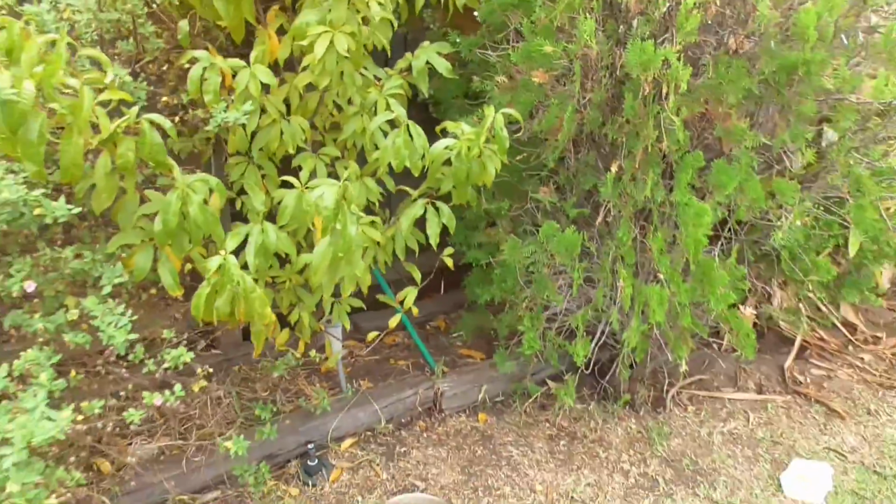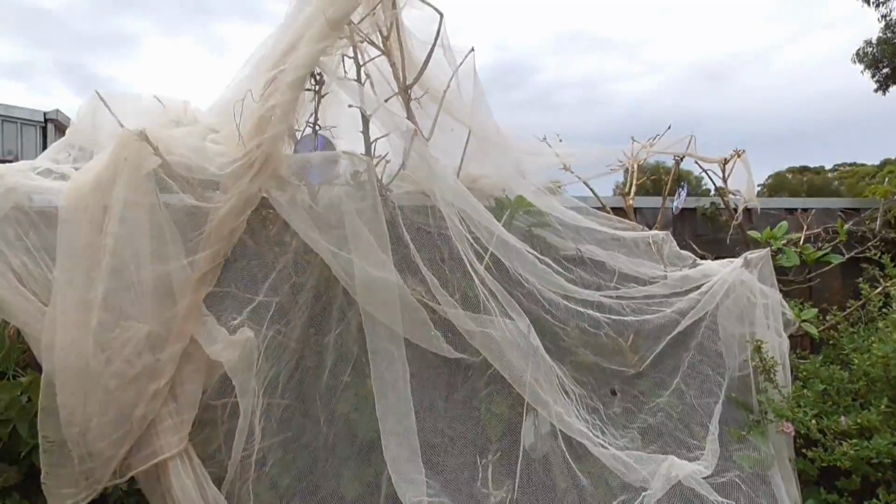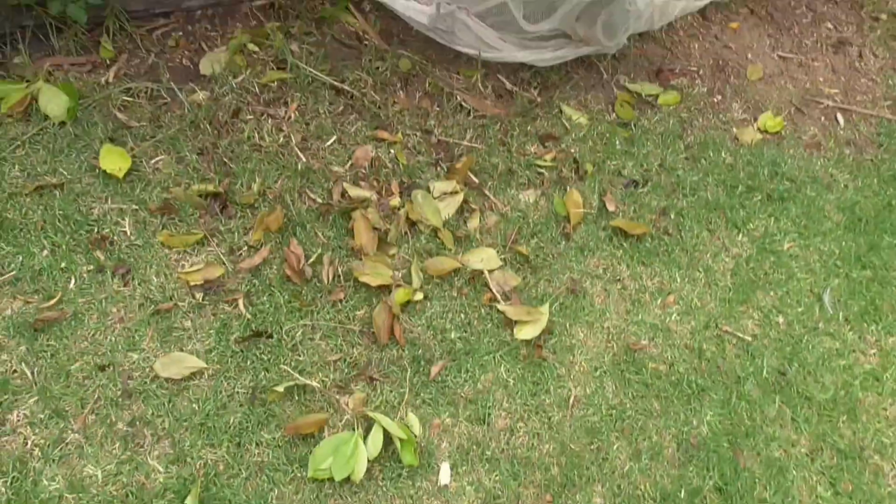Got a chicken that lives in here now, just doesn't want to go back in the coop, which is fine. I like to cover my Salandra because the parrots were just stripping all the leaves and all the bark.